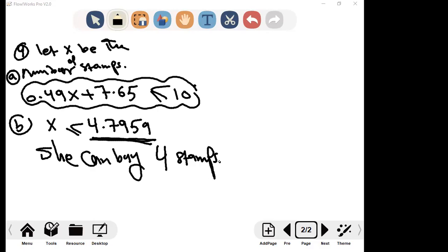Where? This number, it will be 9 repeated. But if you put 5, it is more than 10, and she has only $10, okay? So that's why we choose the 4, not the 5 around, right? Good. Shift and divide. Solve the inequality. 10 minus 7.65, then divide by the coefficient, right? This is question 4 done.